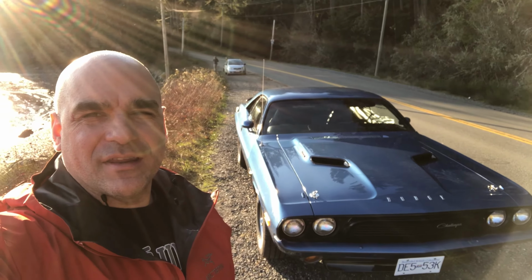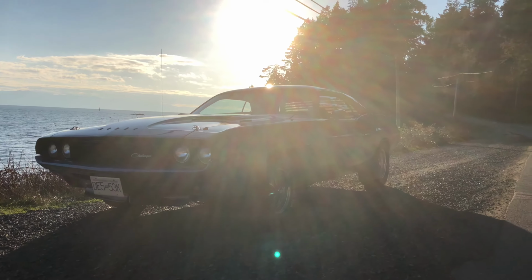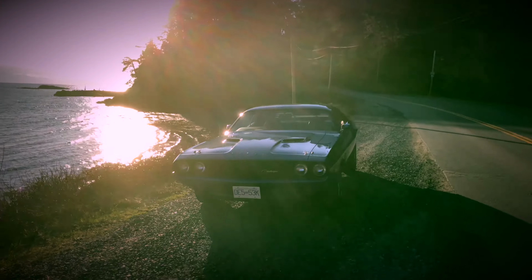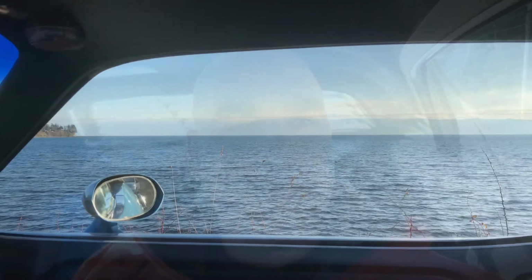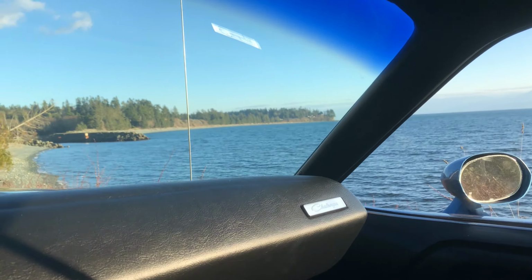Today I thought I would take the good old 72 Challenger out. I haven't done a video with the Challenger in a long time, so I thought I would take it out, bring you guys along, get to hear the Challenger a little bit, and also I wanted to show you how nice it is here. Vancouver Island. Everybody should retire here. Beautiful place.